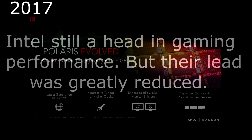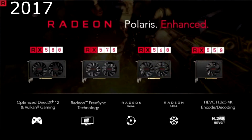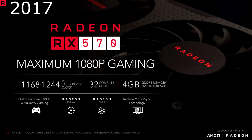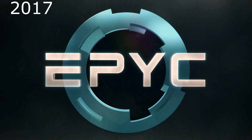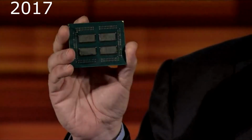April 18, 2017, the 500 series was released, with not nearly as much fanfare as the previous generation. This was a re-release of the 400 series with higher clock speeds. NVIDIA was slowly catching up price to performance wise. June 20th, 2017, the EPYC Naples server CPU was released based on the Zen cores with up to 32 cores and 64 threads. This CPU was competitive in the server market.